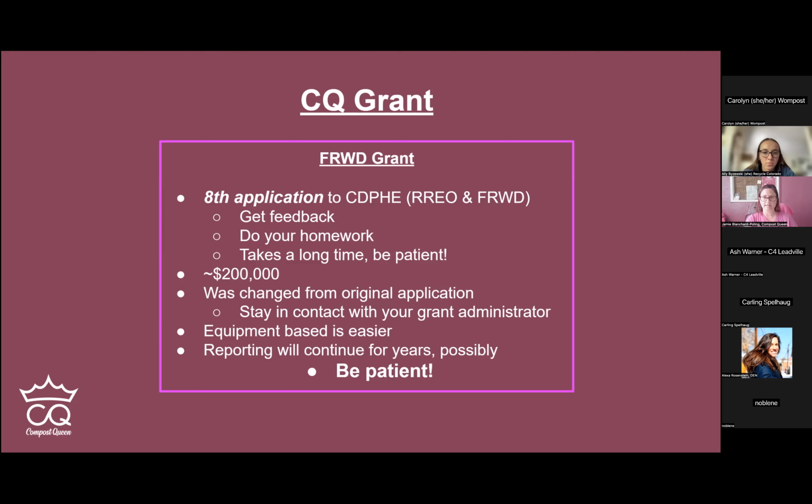And then my last bullet point again is be patient, because all of this did not happen fast. This took years of work, countless hours of application writing. It took so long. So don't get down if you don't get it the first time. Don't get down if you don't get it the second, third, the fourth time even. Keep trying, just be patient, just keep doing it. Every single grant I submitted was different for a different type of project. And I would get feedback, and then I would change it again, and then I would change it again until I finally got it. So keep at it. It's hard, but it's worth it in the end.